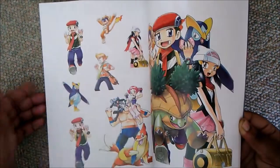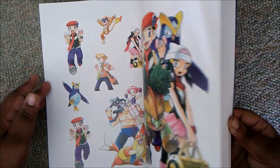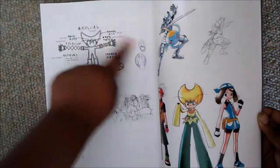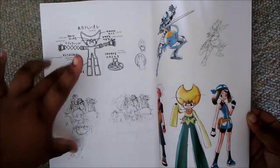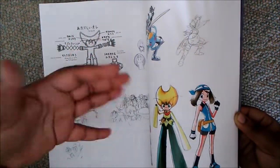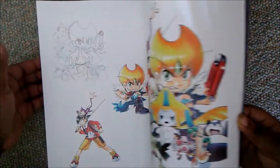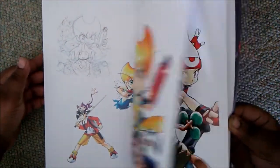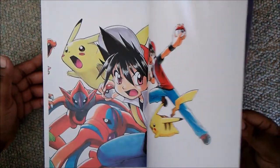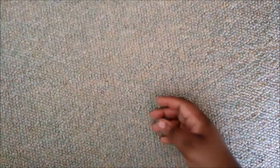I freaking love it. And again, the illustrator of the Pokemon Adventures books does go into detail with how the characters look, and he actually colors some of these images with Copic markers, and he'll literally give you the color choices he chose so you guys can replicate the same image, which I think is pretty nice. So yes, that's pretty much it for this art book.